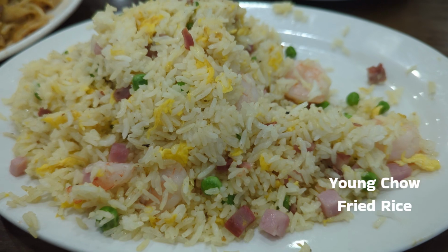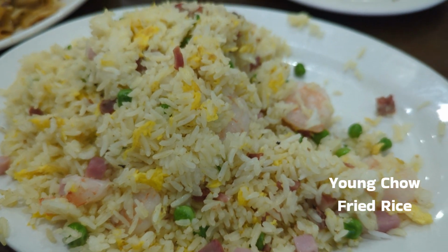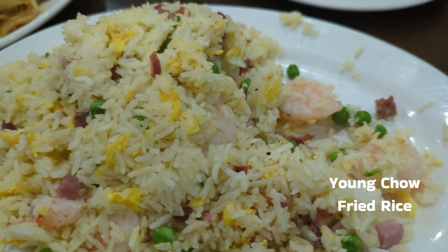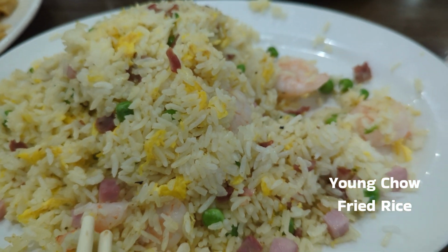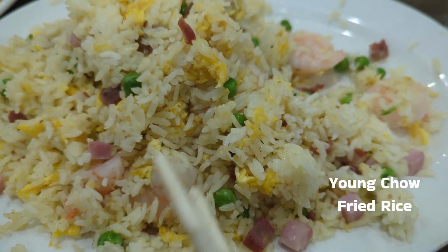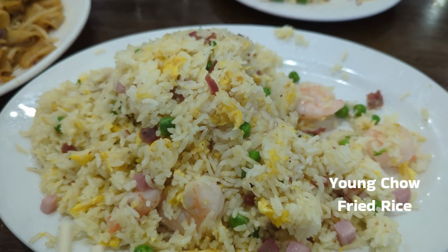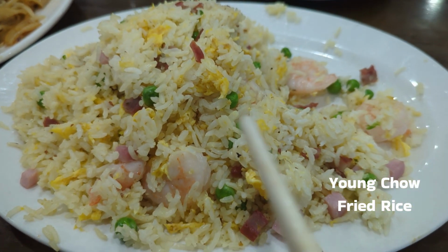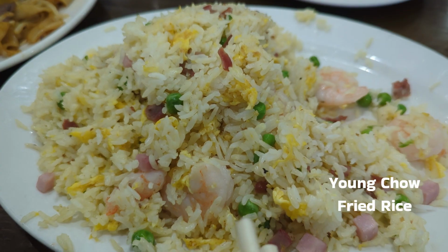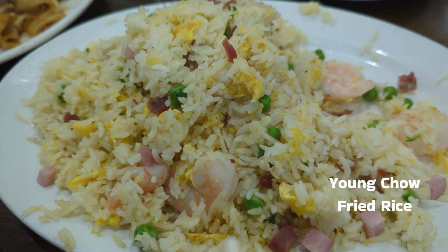Now I wanted to show you again what I found after I dug up the Yang Chow fried rice. You see these giant shrimps? Totally unexpected. You just couldn't see them, but when you dig into that pile of rice, out come the giant shrimps. Now this is a pretty big plate of rice, so there's got to be at least 10 to 15 of these large shrimps, and only for the price of $12. That's amazing, and you really should get this dish.